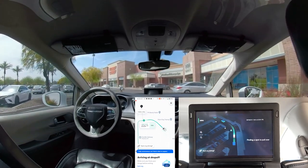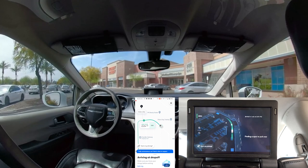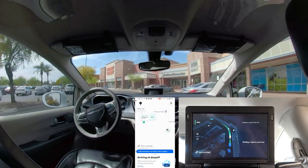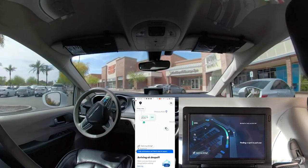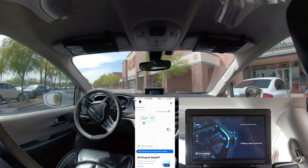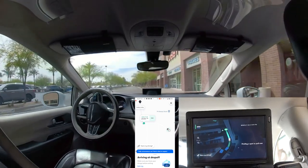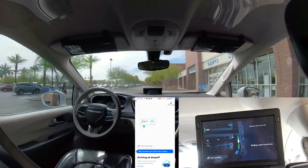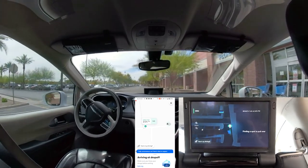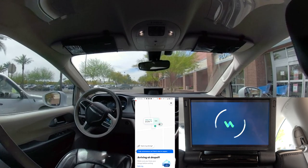Yeah, just jump out in front of it. She does not care at all. Can't make eye contact with the driver because there's nobody. Yeah. So the reason I'm going to Hobby Lobby is because I'm working on a project.